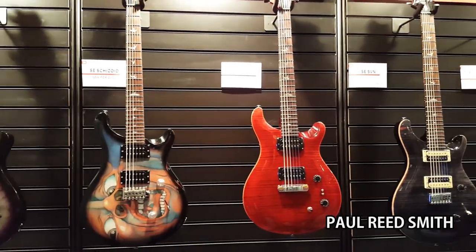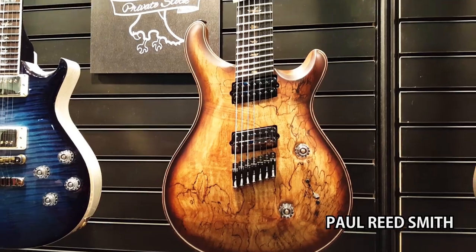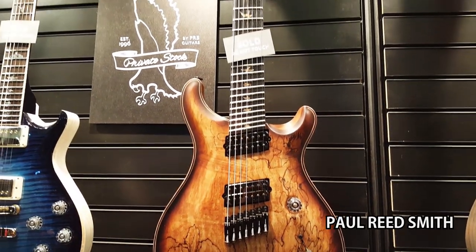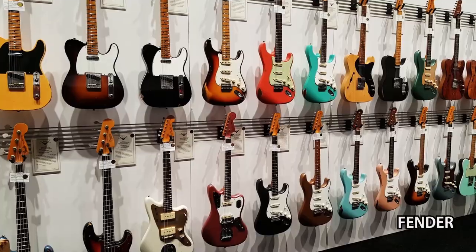Paul Reed Smith released many different variations of their classic models, but I think the coolest one is this fan fret 8 string one. They also said they were gonna do more in the future, so fingers crossed.